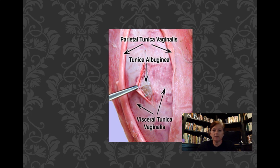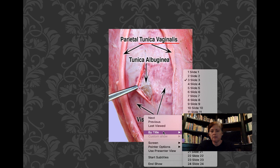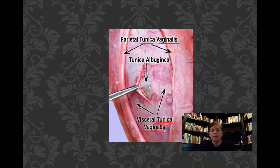So the testes have two layers. So if we were to look at it and dissect away layers, we see that there's two layers of the testes. And the most external layer, or the more superficial layer, is going to be the Tunica Vaginalis. And we can see that here and here. And we have two layers of this. So there is a parietal Tunica Vaginalis and a visceral Tunica Vaginalis.